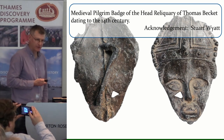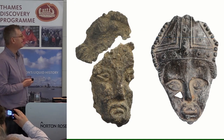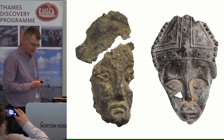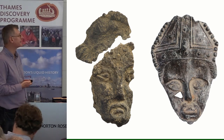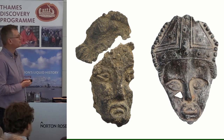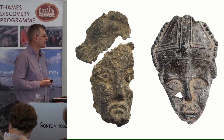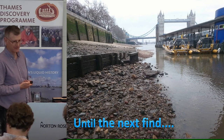Now, if you thought that was good, six months later, I found another one back down on our patch, which we've been talking about. And a little confession to make here, the reason it's in two pieces is because I stood on it before I spotted it. So I'm sure there's a story to be had with just those two. But that's going to have to wait until next time.